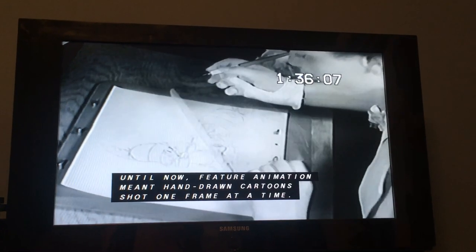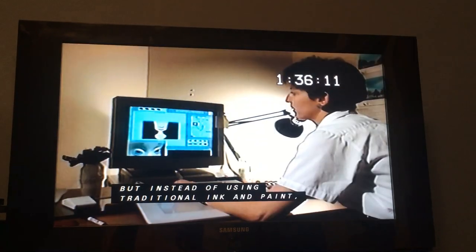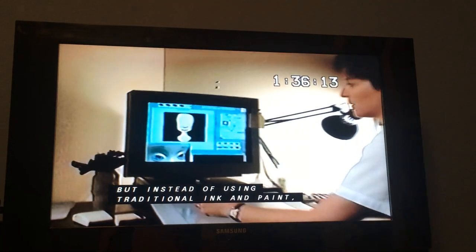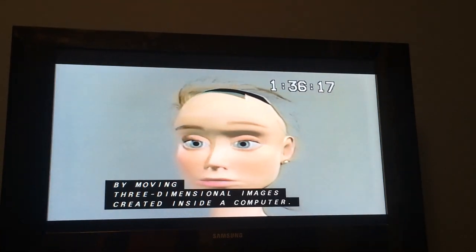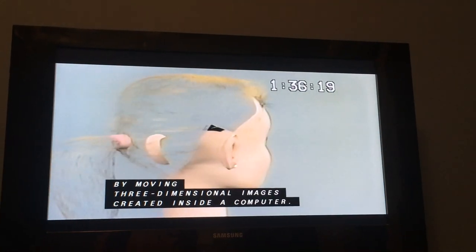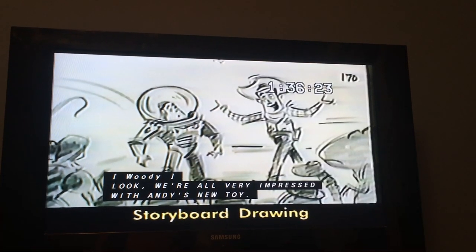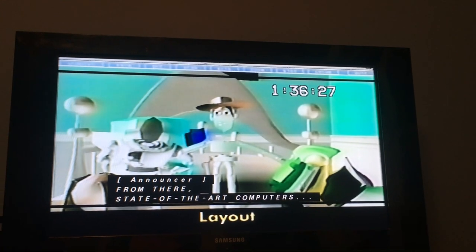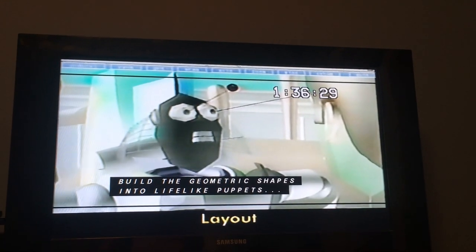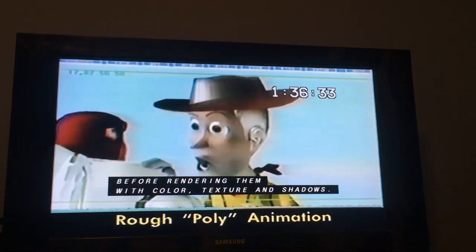Until now, feature animation meant hand-drawn cartoons, shot one frame at a time. But instead of using traditional ink and paint, Toy Story's 27 animators gave their characters life by moving three-dimensional images created inside a computer. From there, state-of-the-art computers build the geometric shapes into lifelike puppets before rendering them color, texture, and shadows.